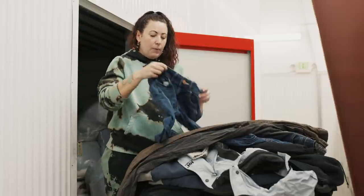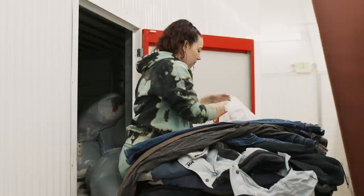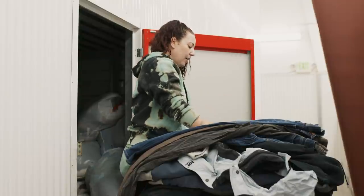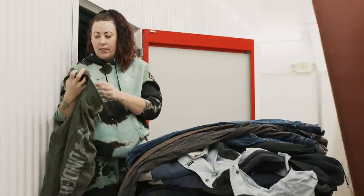We have an American Eagle pair of boot cut jeans. These will sell for maybe $15. And then a couple more things in this bag. This was a good bag. I like all the pants. We haven't seen a lot of pants coming out of here yet.